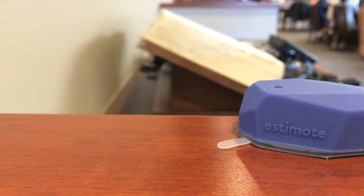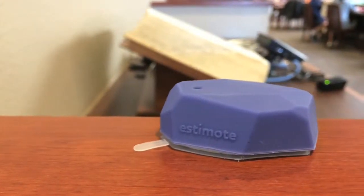You have arrived at your destination. Thank you for using this iBeacon station.